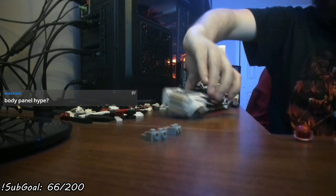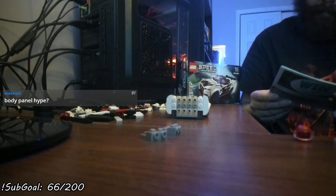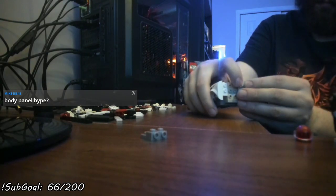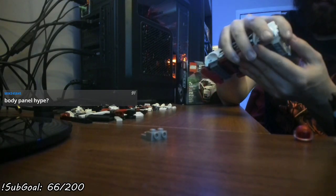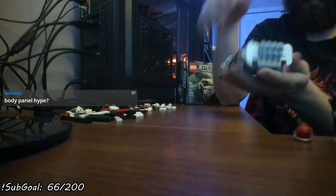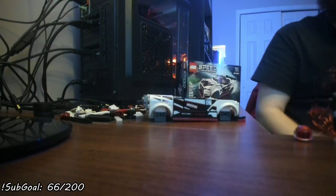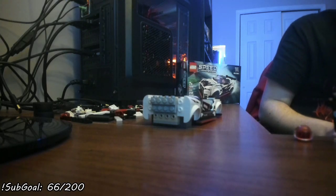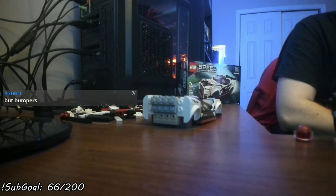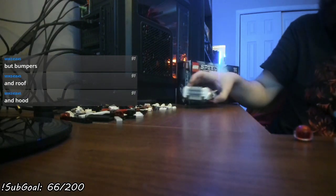Going back to the back of the car. These just go right here. Body panel hype. We already have the quarter panels and the doors in, Mike. Jeez. Oh my. Okay. What are we making? Oh, we're making the... Okay, front light assembly.